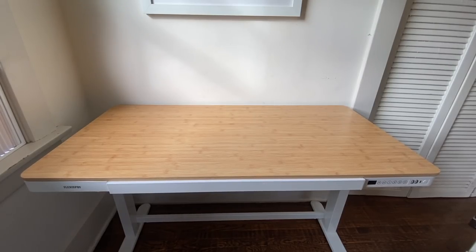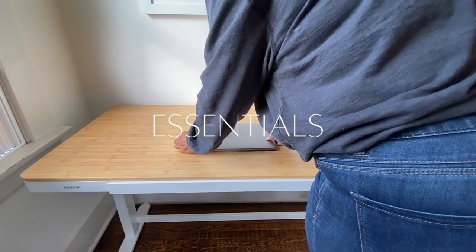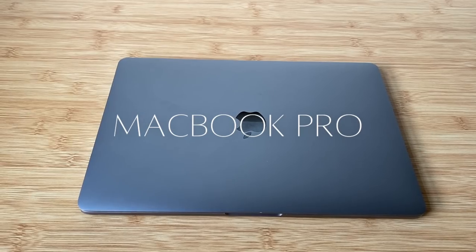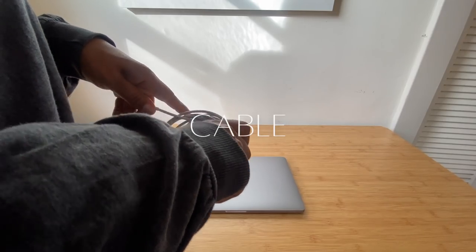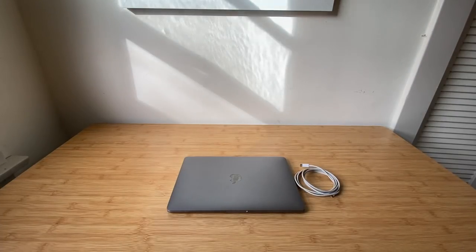Okay, now it's time to set up the desk with my essentials. So these are the 9 items, if I could only have, 10 things on a desert island. Number one, my MacBook Pro 13-inch, it is everything. I run my whole business on here. I just love this little machine. And of course, gotta have my charging cable.